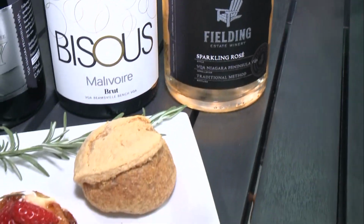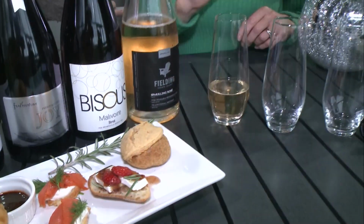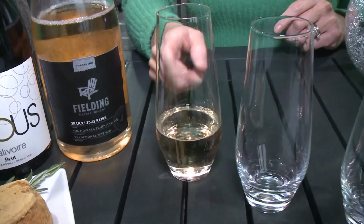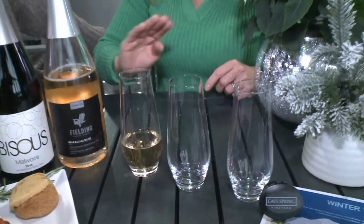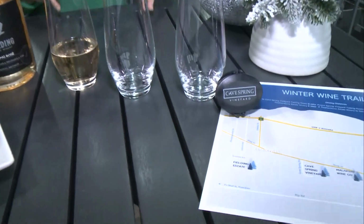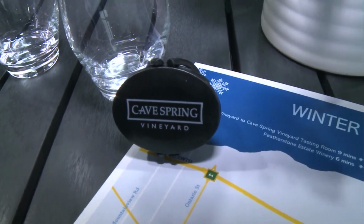So lots to do, but the fun thing about this that I want to mention is that at each location, you get to take home your sparkling glass. They haven't come in yet, but they're all going to have a very elegant logo from the wineries you visited. Each one? Each one. So you're going to go home with 4 glasses and a champagne stopper from Cave Spring. So you already have a little entertaining set. You can pick up some sparkling on your way.